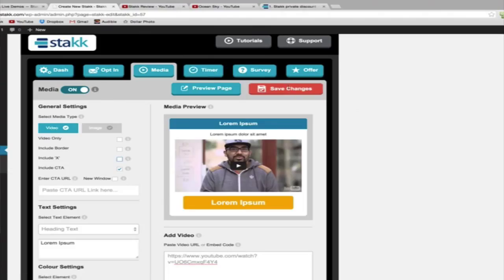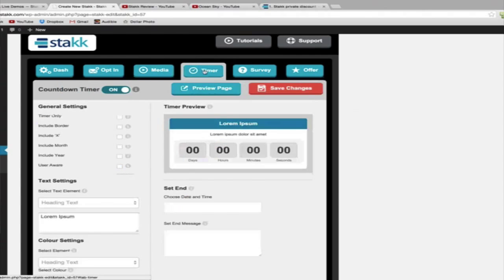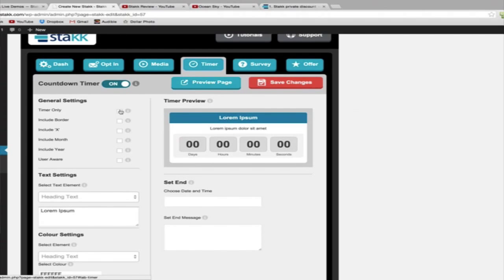So we'll save that out. Move to timer. And here you can do the same thing. It's all laid out the same in each section, just to keep it simple and easy to use. So we've got our text and color down here as well if you need to change those. And you can do all different kinds of customizations to the timer.